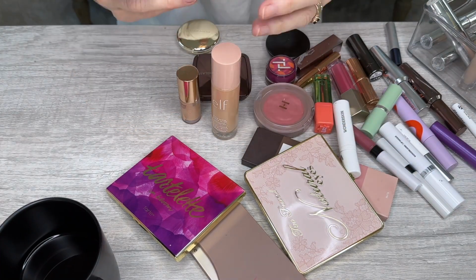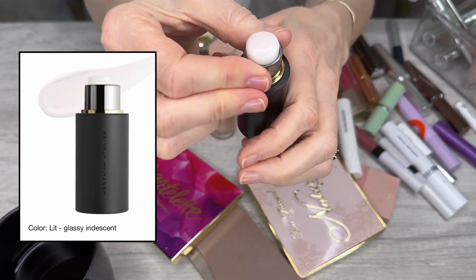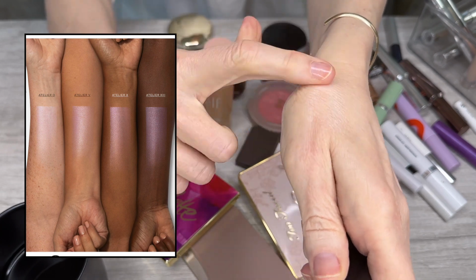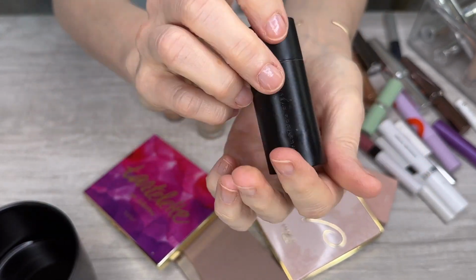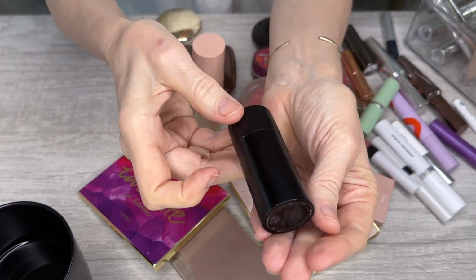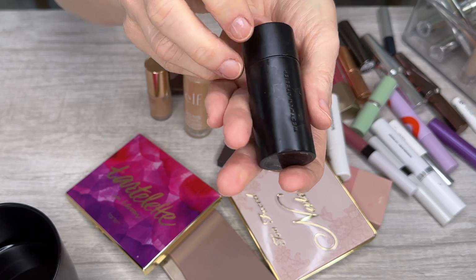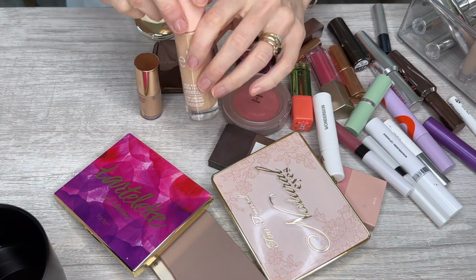Next up, let's go through some highlighters. My favorite highlighter, this is the Westman Atelier highlighter. I love this highlighter. It just gives a hint of brightness to the cheek area or anywhere you want to use it. One of my absolute favorite highlighting products that doesn't have any tint. It's not sparkly, it's just super brightening. This is actually one of my holy grail highlighters. I'm definitely keeping it. I'm almost done with it.